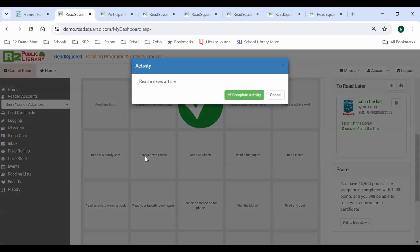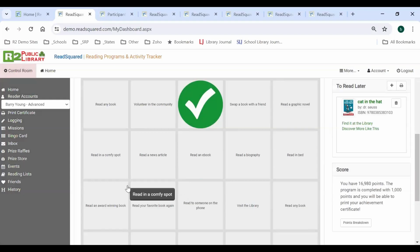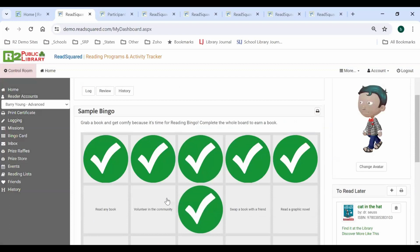And these happen to be the honor system, but just like the activities on a mission, with bingo, you can define how they need to complete that activity when they click on the square. And that could be, you have to get a correct answer to a question, or you need to type in a little something, okay? But you could define how a patron completes a square, other than just the honor system.